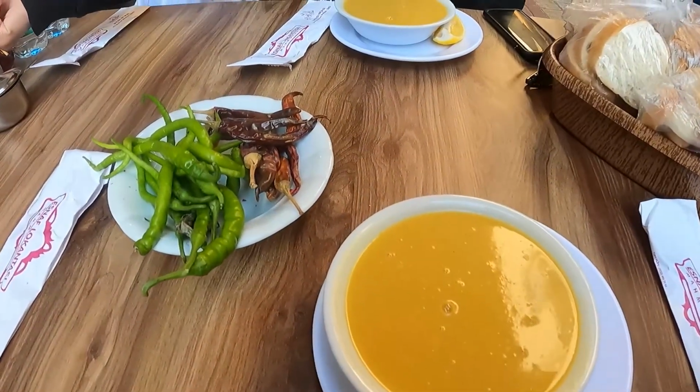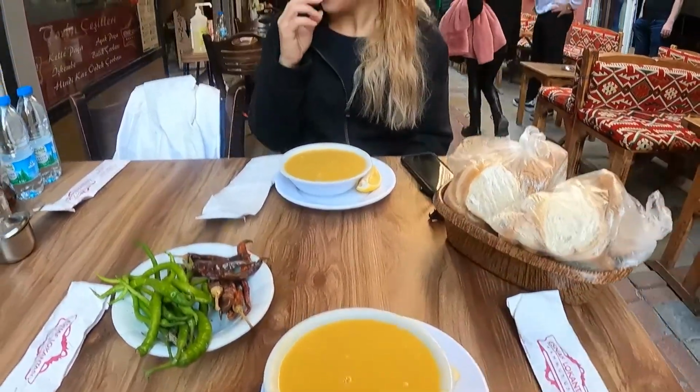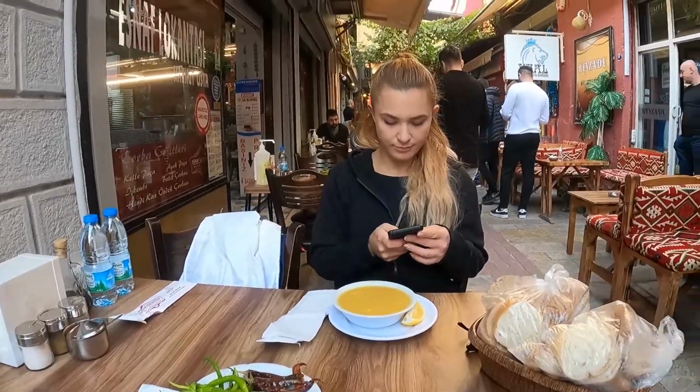Right guys, we stopped at this place called Esnaf Lokantası and we've got ourselves two lentil soups as usual for lunch. We've got some bread, we've got some chilies, dry chilies, and pretty much everything we need right here.